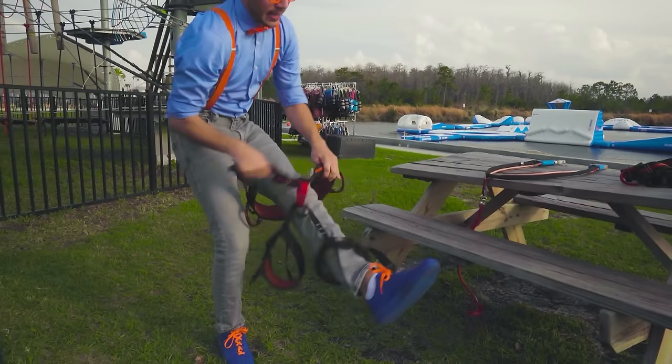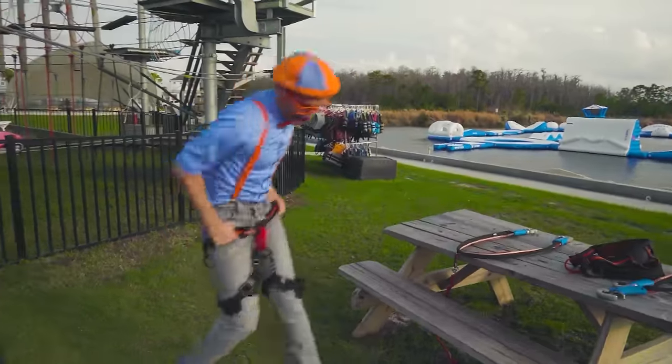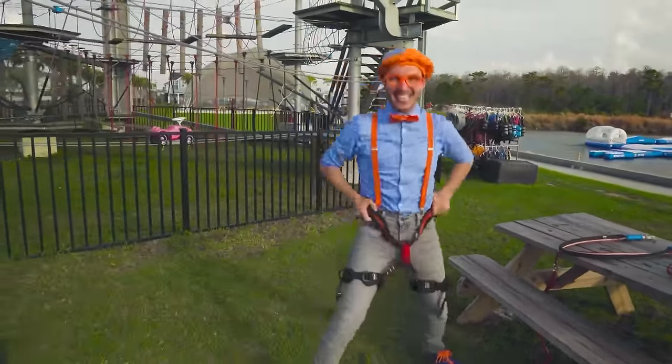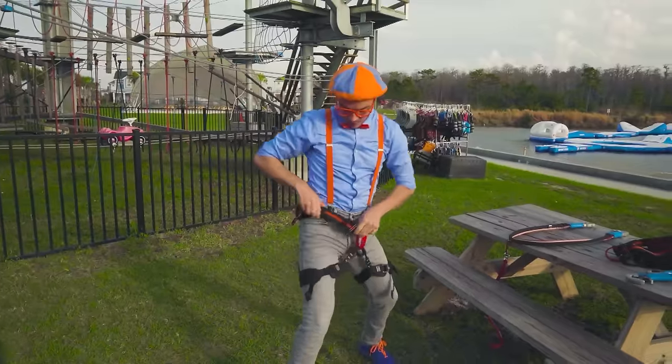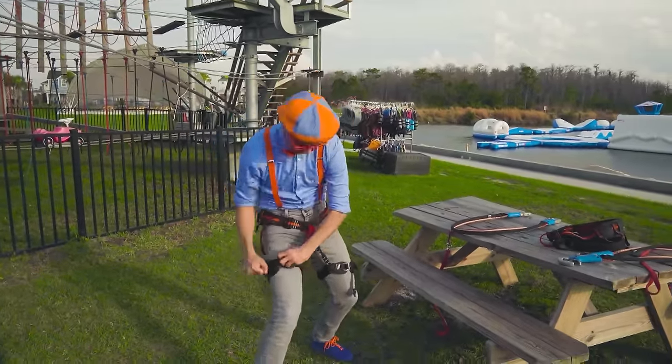Put in our left leg, and then our right leg, and do the harness dance. Yeah, good job. And now you just tighten the harness like this, just like a belt.